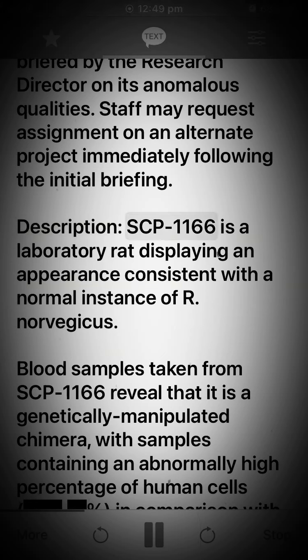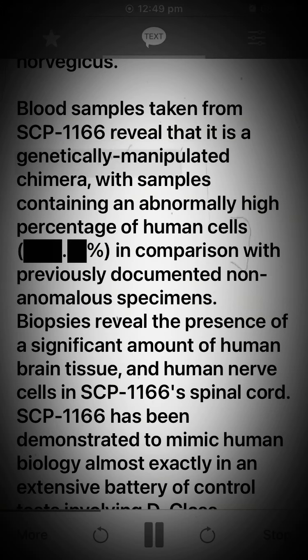Description: SCP-1166 is a laboratory rat displaying an appearance consistent with a normal instance of R. norvegicus. Blood samples taken from SCP-1166 reveal that it is a genetically manipulated chimera, with samples containing an abnormally high percentage of human cells, in comparison with previously documented non-anomalous specimens.